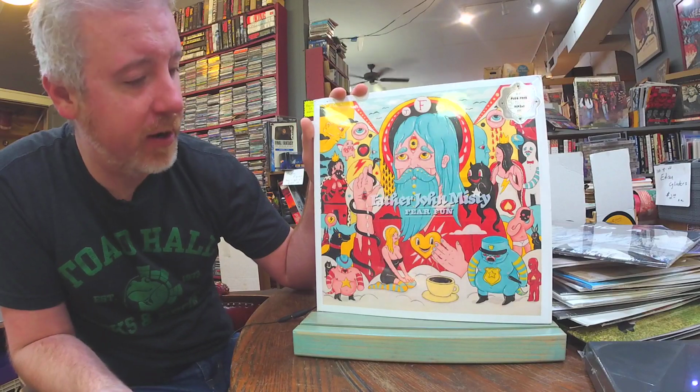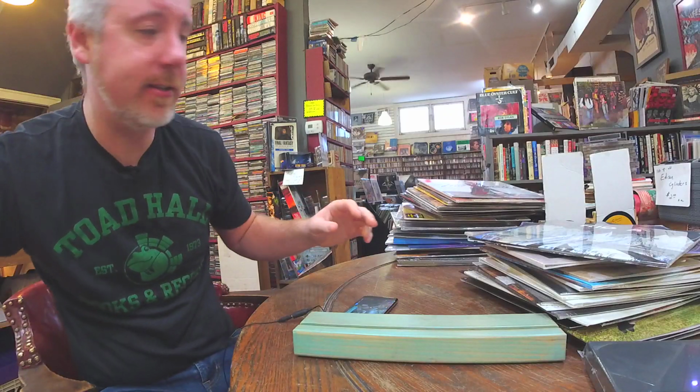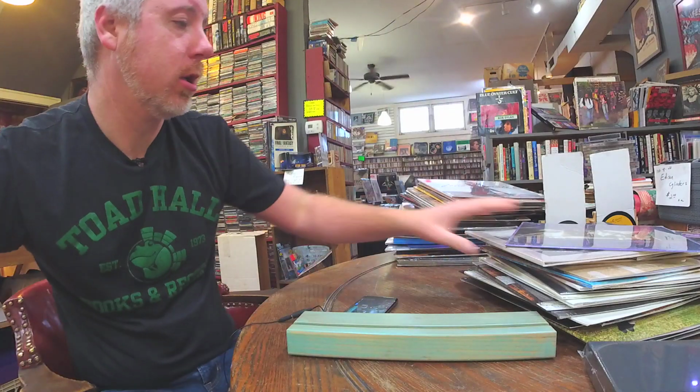Father John Misty, Fear Fun. Just a fun record that we're out of and we got more of. $19. Also, anything on Sub Pop's always really cheap. Radiohead Kid A, 2 LP, $28. Some of these we've had before.